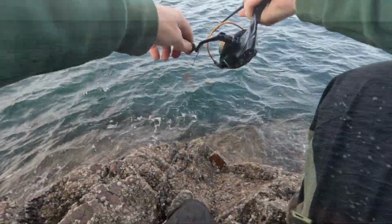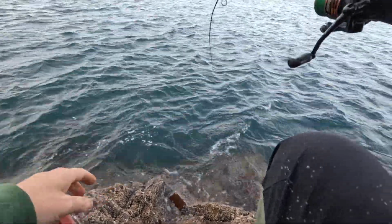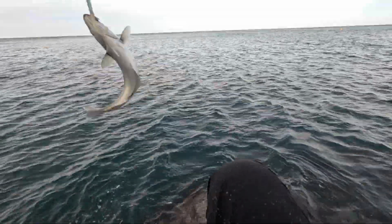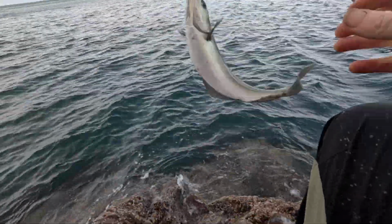Oh, fish on, fish on. Another little coalie by the feel of it. Yeah, another one. It's all right. That'll keep us happy for an hour or two, catching little coalfish.